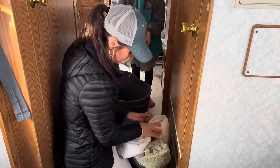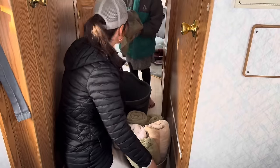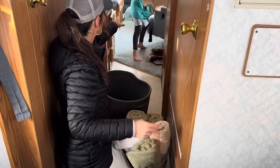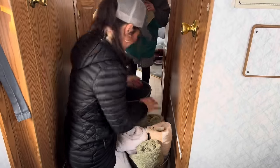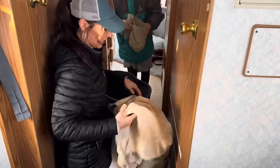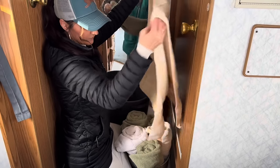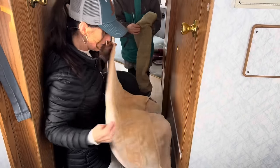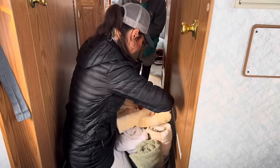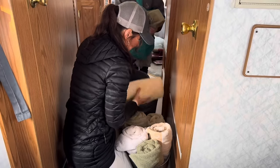So, here are the towels. Is there still one towel there, Chloe? Yes. Oh, and it's not folded. Not folded? I think we still have room for one more. Some of these got bleached and are faded, but they still are fine. They're nice, thick towels, so they'll work.